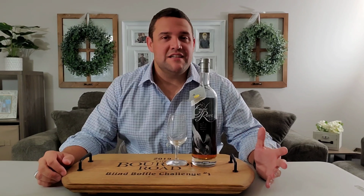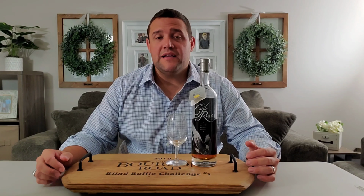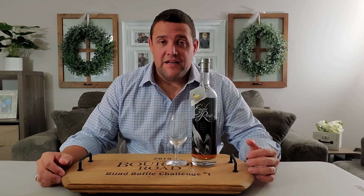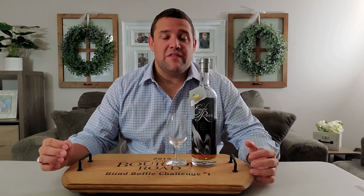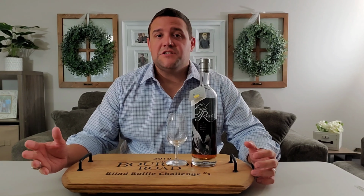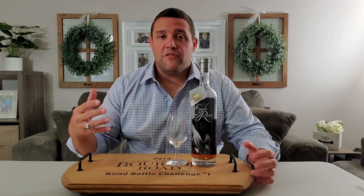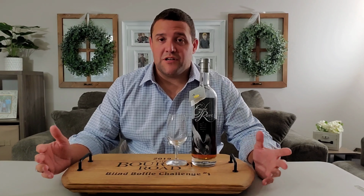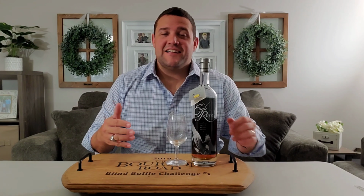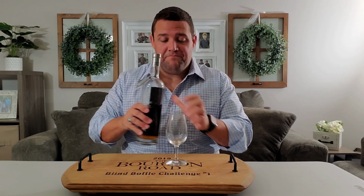So the Eagle Rare 10-year uses Buffalo Trace's #1 mash bill, which is thought to be the low rye mash bill. The bottles also used to come with a 10-year age statement that was wrapped around the neck, but one of the biggest changes was the single barrel statement that was removed off of the front of the bottle due to the increase in production. So guys, I'm really excited to get into this Eagle Rare here, so let's go ahead and get a pour.